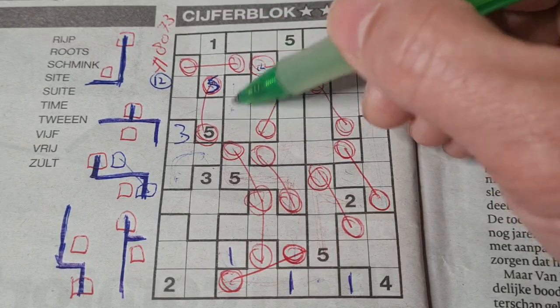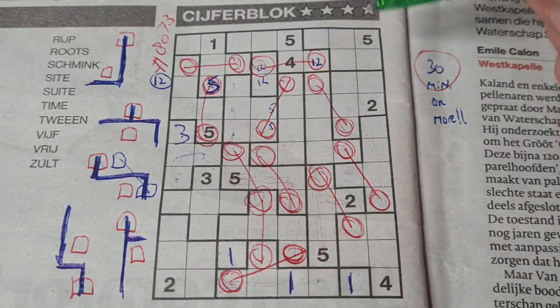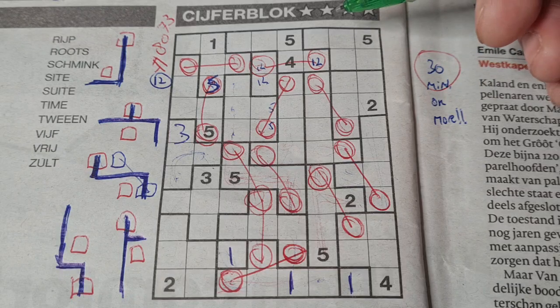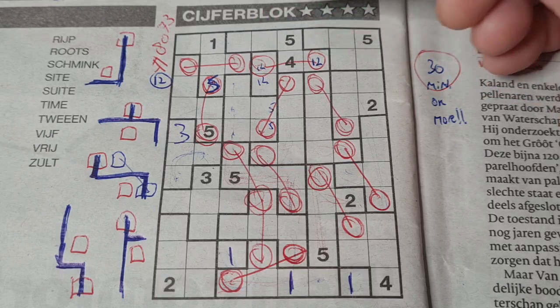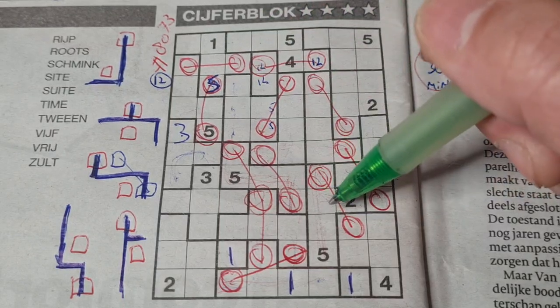Well, these 2 boxes can be 5. Those 2 boxes can be 5. So the 5 could be here, could be there. Need a 3 here. Let me see.